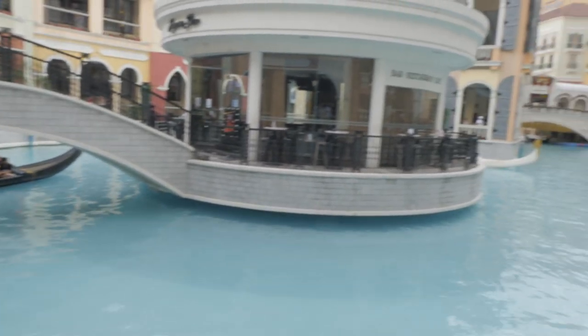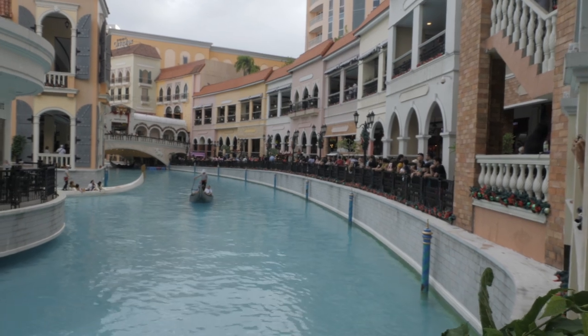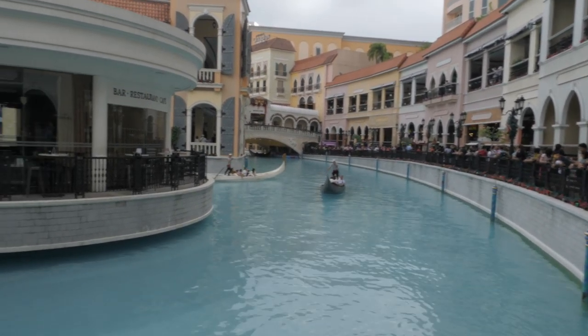Wow! Oh, it's outside too. It's just sort of out in the open. This is impressive. I feel like this one here is better than the one they have in Vegas. It's massive.